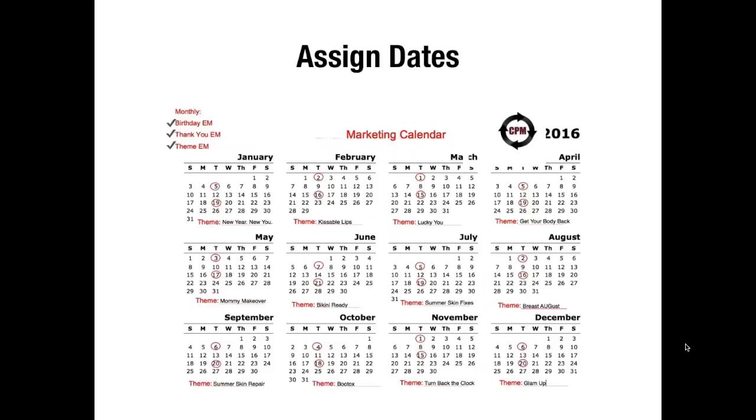Now you want to assign dates. Put everything on the calendar and plan it out ahead of time. The beauty of this is you're going to know in April, for example, that you're going to use the Get Your Body Back themed promotion. And you need to list the dates that things need to be done so you stay on schedule. Basically, your calendar becomes your playbook, so your team is clear about the plan.